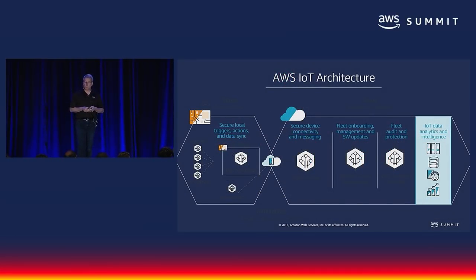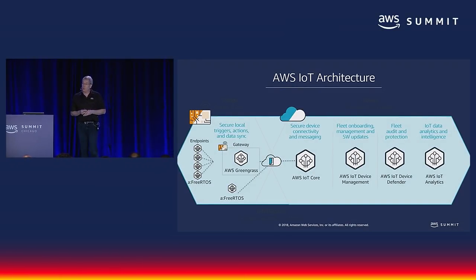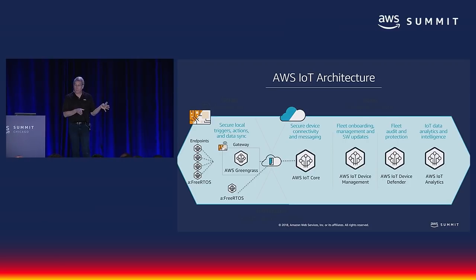So we've spoken about, basically end-to-end, the core blocks. We need to be able to get data from the devices. So we're talking about the Amazon FreeRTOS, AWS Greengrass endpoints, getting this into the cloud in a secure and scalable manner through AWS IoT Core, managing at scale, protecting those devices now that they are deployed, and doing analytics upon this. So it's a lot of building blocks from one perspective, but there's another approach also that developers can use to get started a lot quicker.